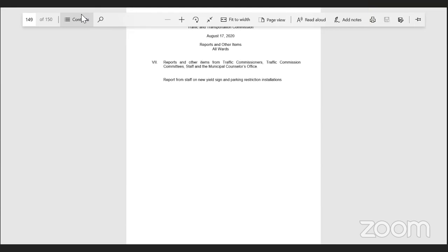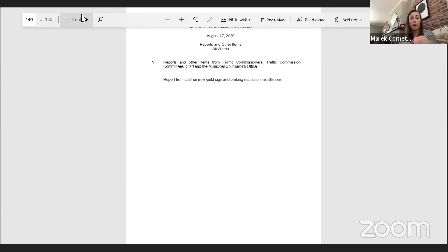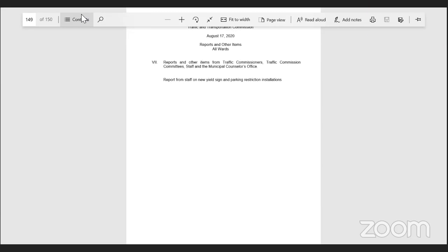So is your request just for a speed study on Broadway between 13th and 23rd? Were you needing anything else, or just gathering information on the prevailing speeds? Prevailing speeds, but also if there have been any incidents. I know that there are a couple of light poles that got taken out a couple of weekends ago. So if there's been an increase in incidents in the area as well.